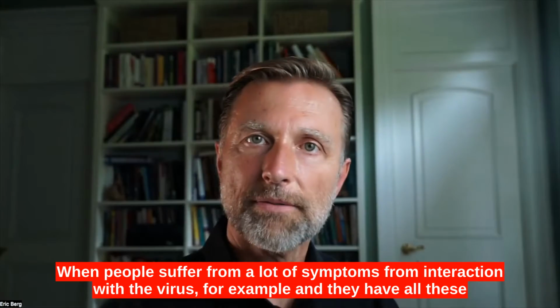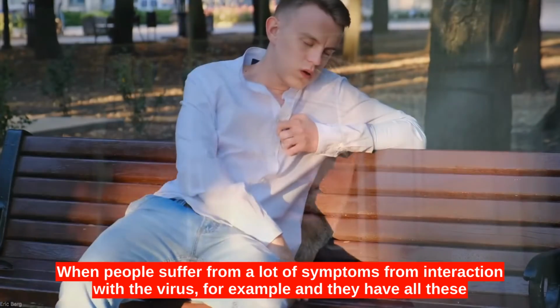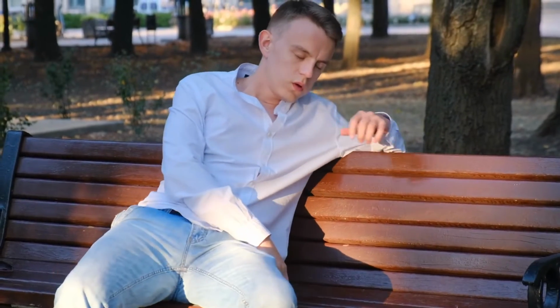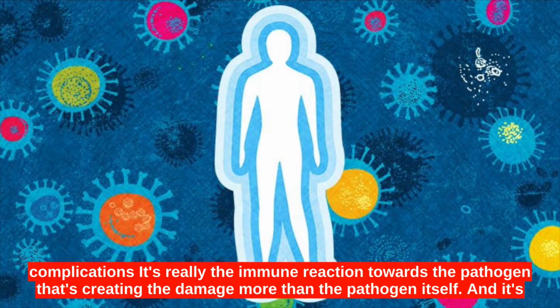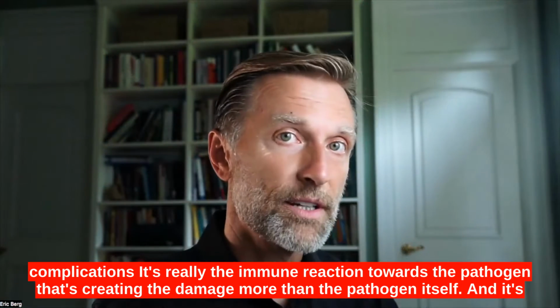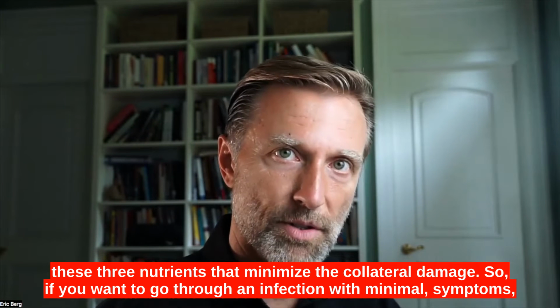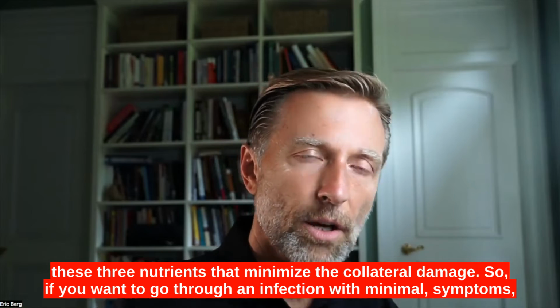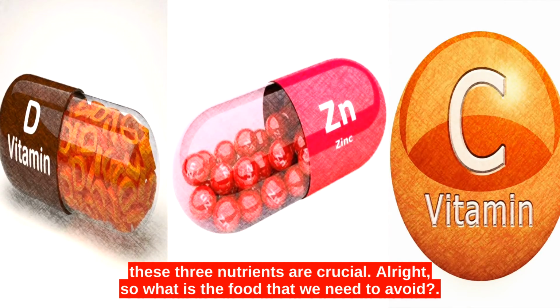When people suffer from a lot of symptoms from interaction with a virus, for example, and they have all these complications, it's really the immune reaction towards the pathogen that's creating the damage more than the pathogen itself. And it's these three nutrients that minimize the collateral damage. So if you want to go through an infection with minimal symptoms, these three nutrients are crucial.